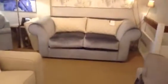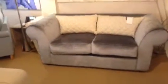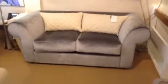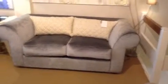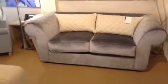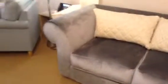The last one over here is the Novello. Very, very large curved arms, a deep seat, so perfect if you want the designer look, but you want to be able to lounge around and enjoy your sofa. This is one of the slightly more stylish Collins&Hayes sofas that we have here. We have it in a lovely duck egg velvet.